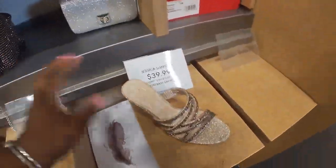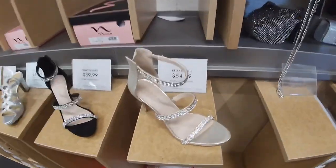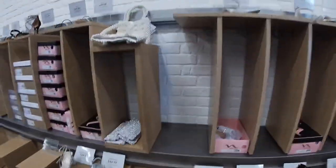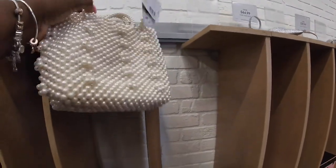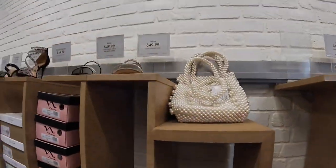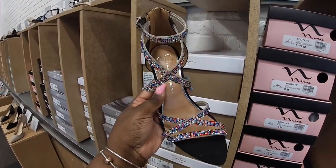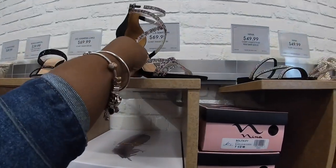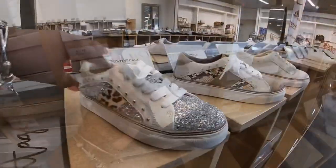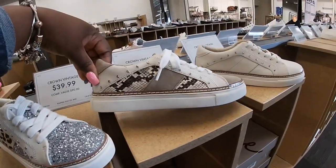40. Jessica Simpson. 40. Kelly and Katie. 54. You have it in that champagne and the black. Neutralizer. 50. Let's see. Oh, look at this cute pearl purse. It's heavy too, for 40. Nia. Those are 50. Man, look at these. The 70. And Jessica Simpson. This is cute. Jennifer Lopez. 70. How cute are these? Crown Vintage. These are 40. 40.